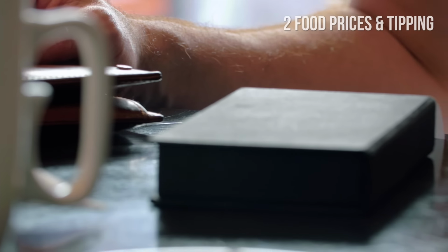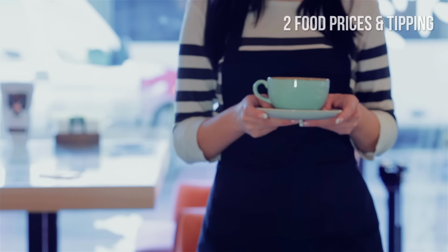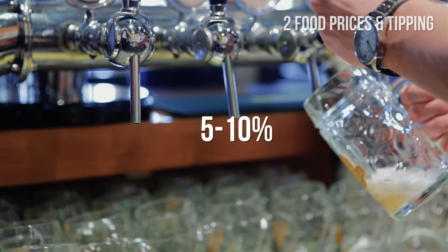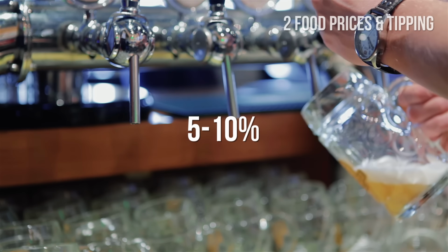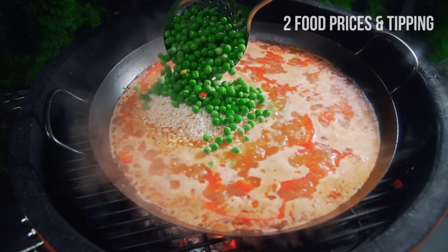Tipping. You are not expected to tip in Barcelona or Spain in general. You can still tip if you want to, because you feel like you've been well taken care of. We recommend tipping 5% to 10% of the bill based on the quality of service. Also, always tip in cash even if you pay by credit card.